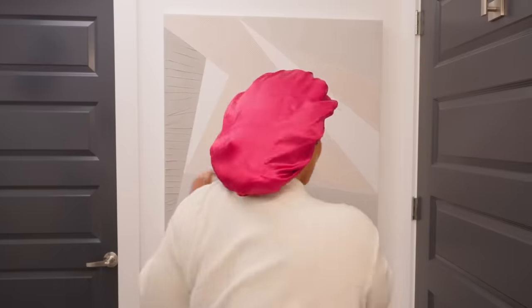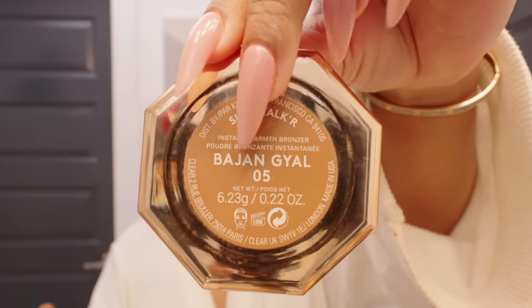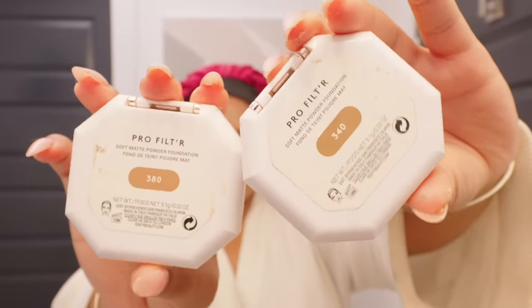I'm an oily girl and I like to set my face with the Invisimat Intense Setting Powder, especially when I don't want to do too much. Sun Stalker Bronzing Powder in Beige and Go is my go-to for my eyes and also to contour my cheeks and my nose, girl. If you want a matte face, the Pro Filter Soft Matte Powder Foundation is that, girl.